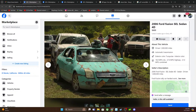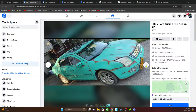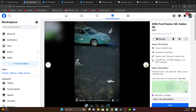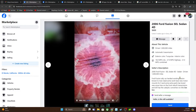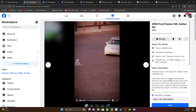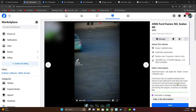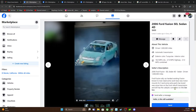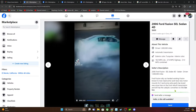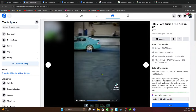Anyways, I don't think this is rice. I mean, this is like a beater, like a demolition derby car almost. I don't know if I would consider it rice. But yeah, the engine is on hopes and dreams. Ford Fusion Rally Car, hardest working Fusion known to man. Some have a new motor. Need some work, have new motor mounts and some extra parts. Brand new snow tires, front rebuilt transmission, and still has catalytic converters. No title, though. That's kind of crazy.